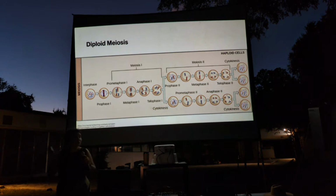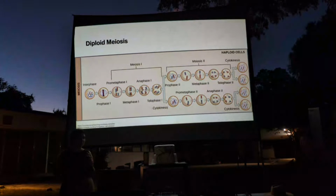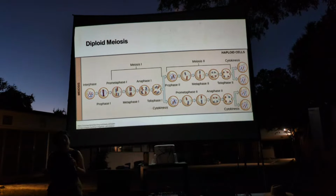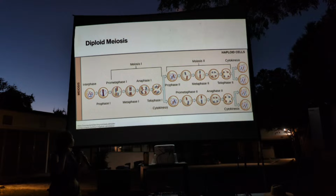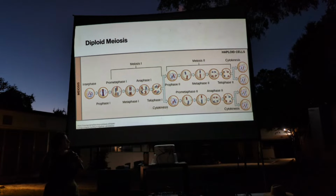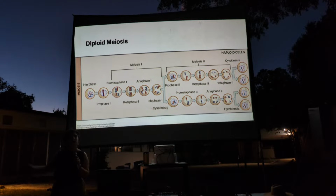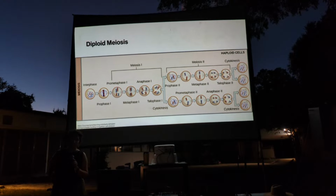So, maybe a little refresher for those of you that it's been a while since biology. This is more or less how diploid meiosis occurs. So we start with a diploid cell. It undergoes 2 rounds of meiosis, meiosis 1 and meiosis 2, and our end product is 4 haploid cells. So that's 4 cells, each with 1 copy of genes from each parent. And those would recombine to form a diploid cell again.